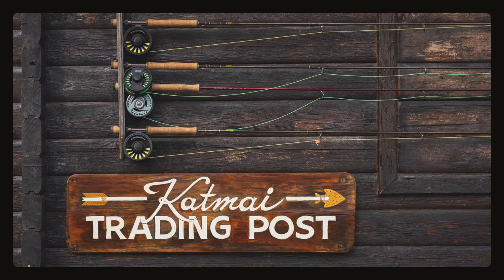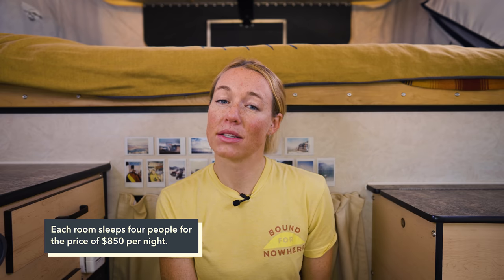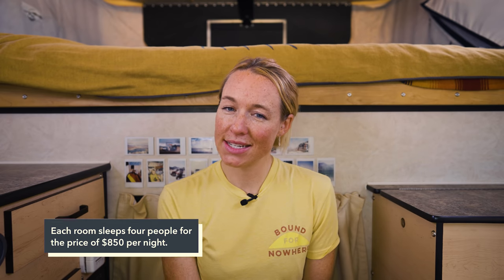Brooks Camp also has a sports lodge that offers accommodations, meals, guided sport fishing, Valley of 10,000 Smokes bus tours, and flight seeing tours. Everything they offer is a la carte. Owen and I inquired about staying one night in the lodge, hoping to extend our trip by a single day. The lodge offers accommodations for the tune of $850 a night. Every room is the same and sleeps 4 people. Needless to say, Owen and I did not spend the night in the lodge.